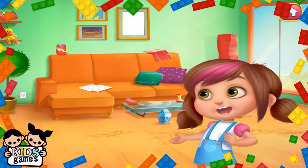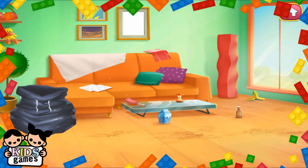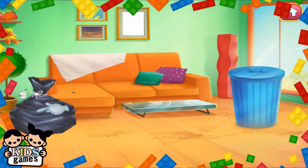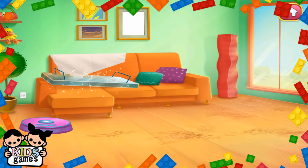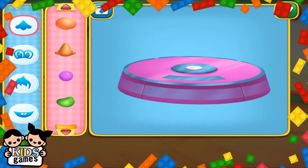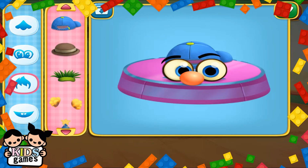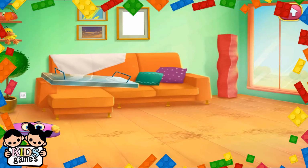Living room. Let's clean this mess up. Off you go. Into the garbage. Off you go. Slam dunk! Hello, little buddy! Let's make you cooler! Cool!